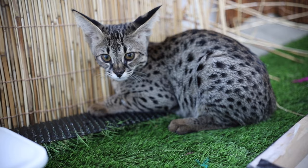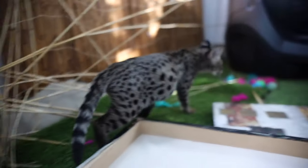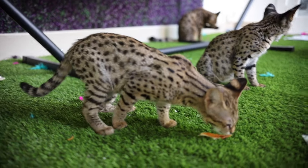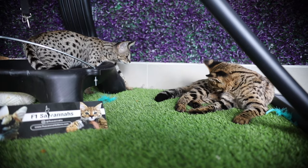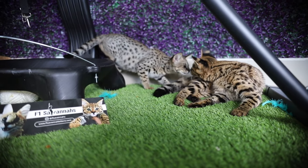Savannah cats can be walked on a harness, all while retaining the independence of a cat. As adults, they're not as reliant on their owners, especially in pairs. First-generation Savannahs can grow up to 40 pounds and 4 feet tall on their hind legs. If raised right, F1 Savannah cats love to follow their human around and lay in bed with their owner. They are cuddle bugs and vocal.